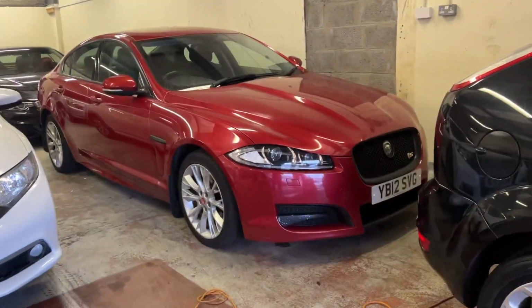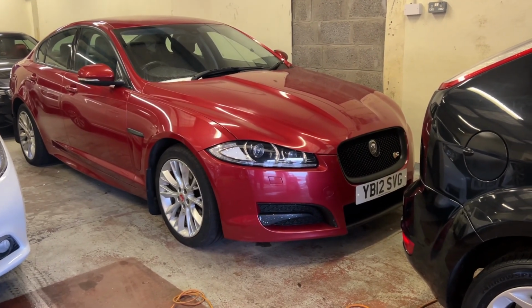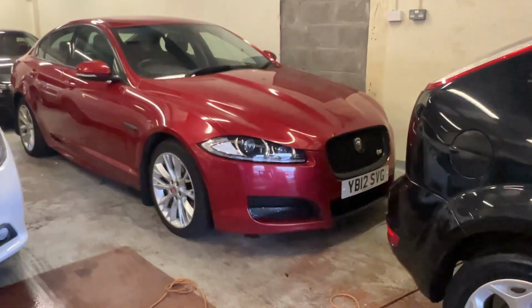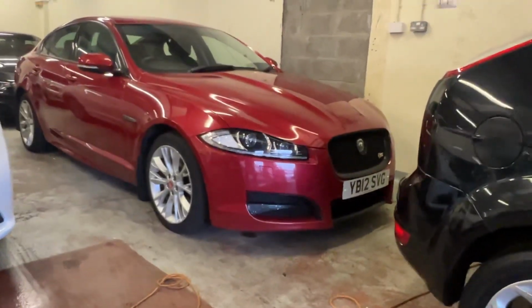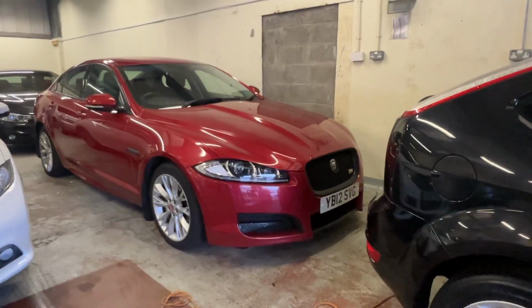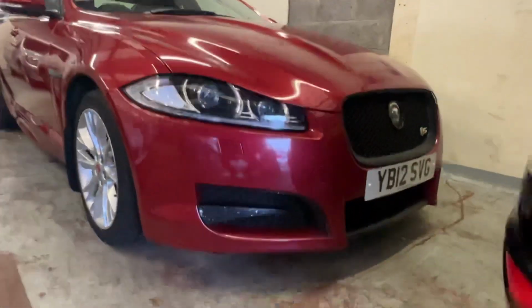I'll walk around the car. I'll just point out any imperfections that I've seen, and if you get any follow-up questions you can just send me a message and I'll answer accordingly. So I'll just start with the corner. I'll work my way around. I'm a bit tight for space at the wall, but I'll try my best to get the camera in for a good look. So we'll start with the bonnet and the bumper area.